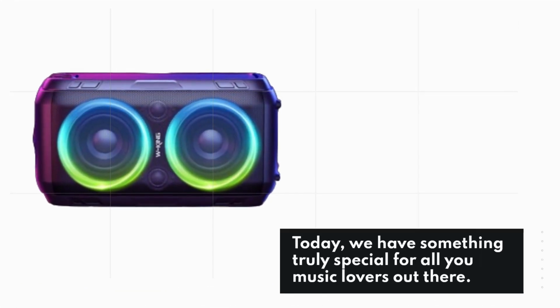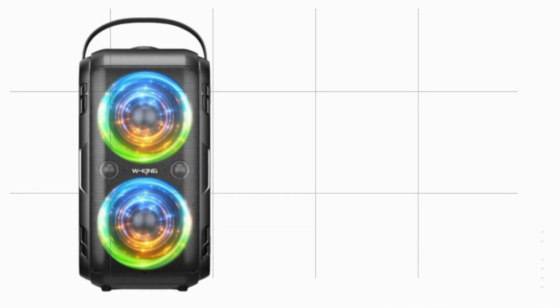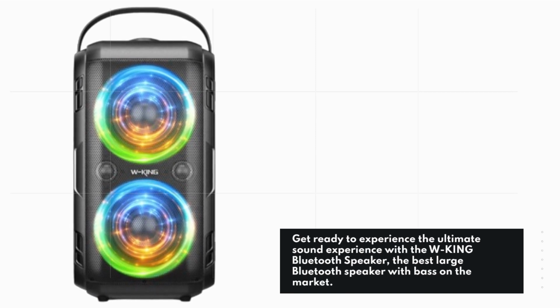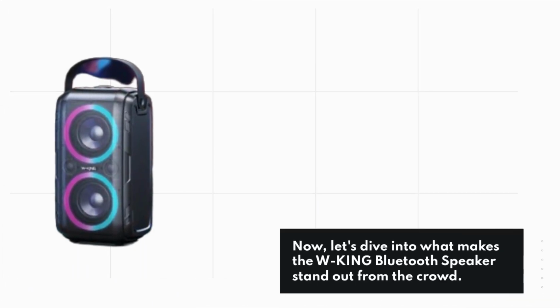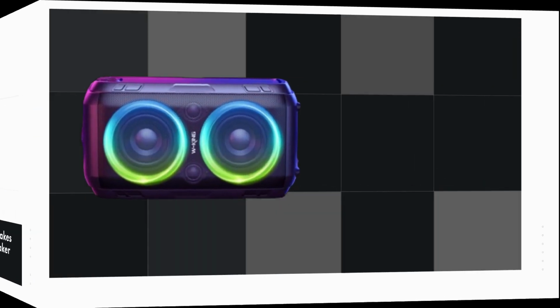Today, we have something truly special for all you music lovers out there. Get ready to experience the ultimate sound experience with the W-King Bluetooth speaker, the best large Bluetooth speaker with bass on the market. Now, let's dive into what makes the W-King Bluetooth speaker stand out from the crowd.